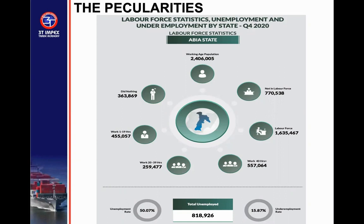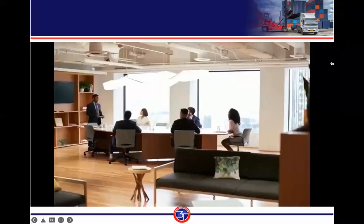But you know what? They also have 15% underemployed. When you add underemployed to unemployed, 65% of the population of this state do not really have a job. Someone that is living there is confirming this. So unfortunate. Let's go to the debt profile of this state. We'll go on a short break.